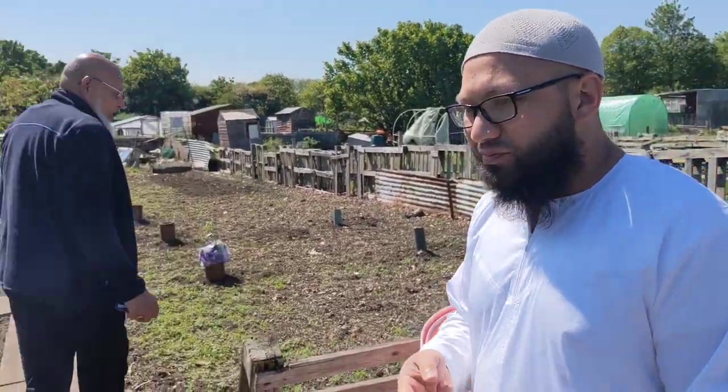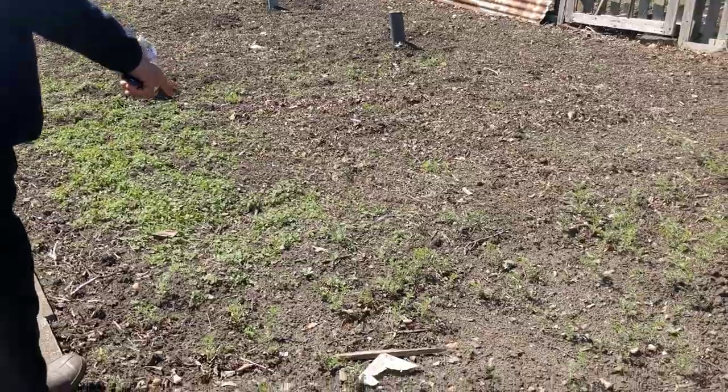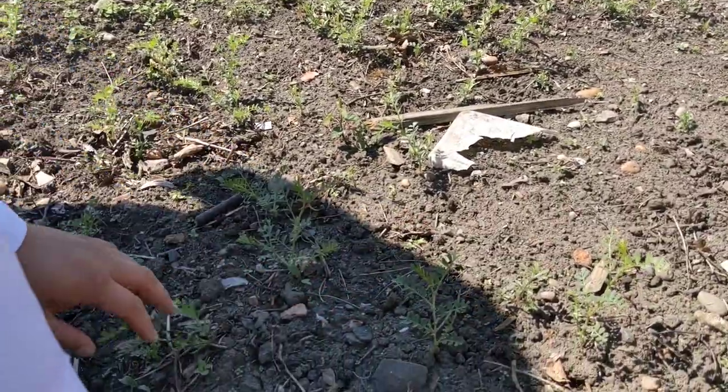Over here is... So down here we've got chickpeas. We've got chickpeas down here.